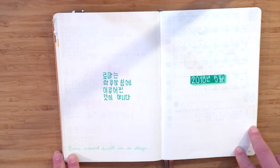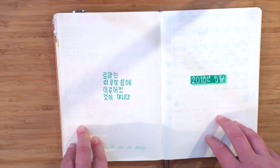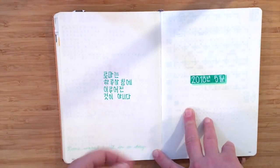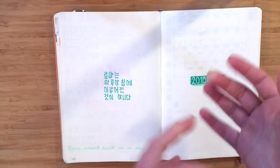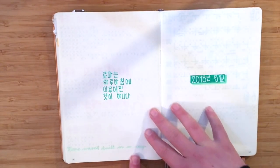So I found a quote. I think I looked up proverbs in Korean or something along those lines. It was some kind of a search that I was able to come up with a bunch of different proverbs that had the Korean version and then the literal translation and what an equivalent proverb in English would be. So you'll see here that I chose "Rome wasn't built in a day."